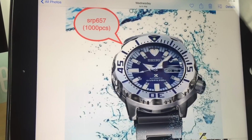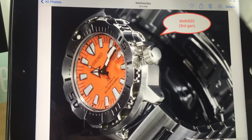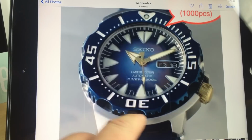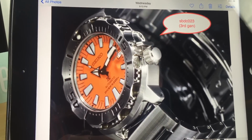If you do, you're going to probably pay for it. I don't think you're going to find one. The SPDC 023, this has the 6R15 movement in it. These are, whoa, I went way back. My bad. So these ones, you know, it's hit or miss.